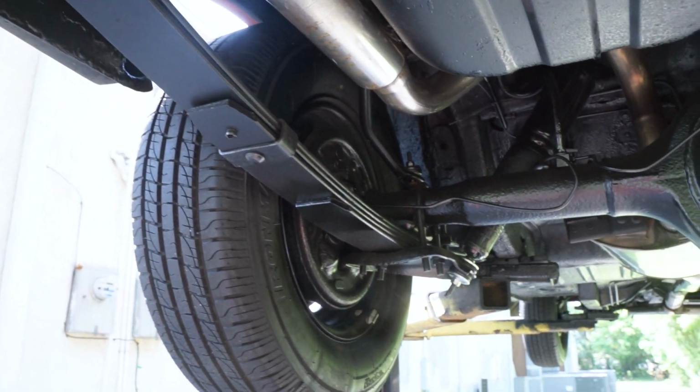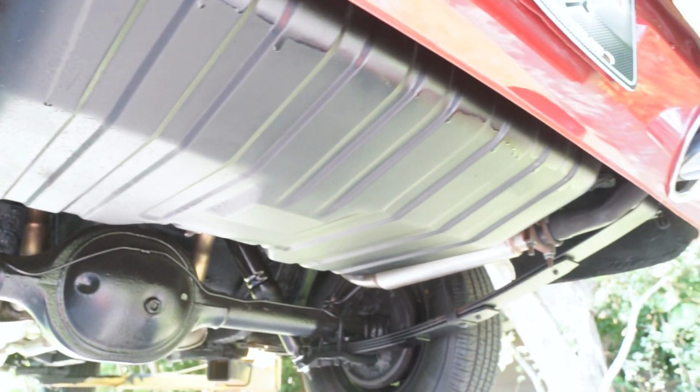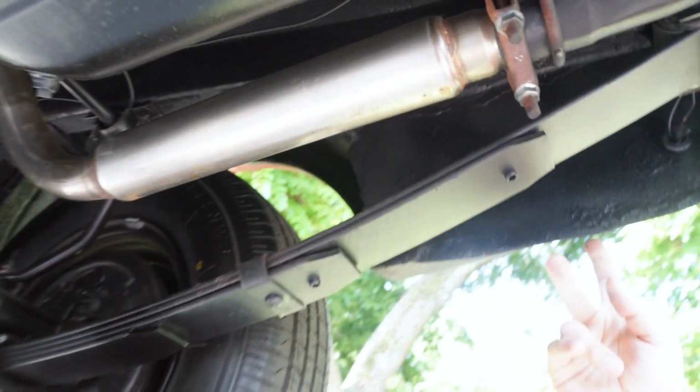Your compartment there where the trunk meets the back seat area, that's all nice and solid. No rust holes, rot holes there. Gas tank's in good condition, not caved in, dented, or anything like that. Drop downs look good. Metal to metal, you can see that.